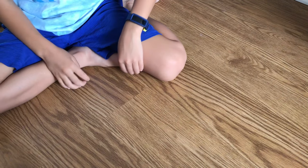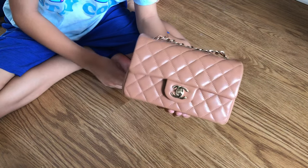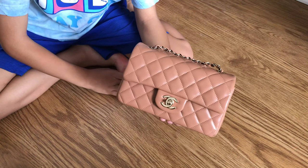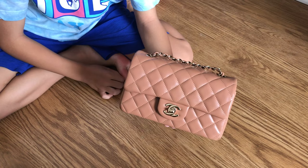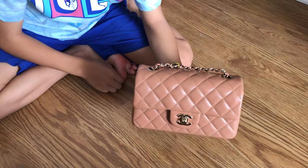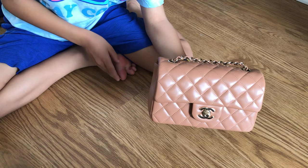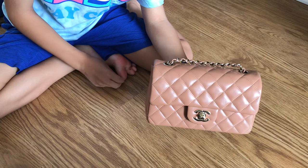So, let's do this one. That's the camel skin bag that you were waiting for such a long time. I know, yes. I was waiting a long time for about a month. This is the one that I pre-ordered, the only pre-order I ever did with Chanel. It is not camel skin, it's just camel color, or some people call it caramel. I've been calling it chai latte. It's lambskin, actually. Is it soft?